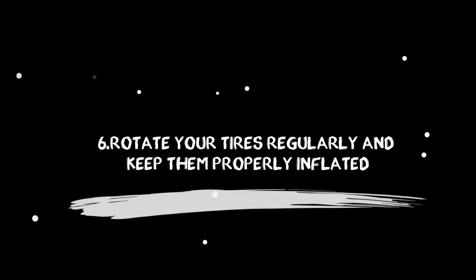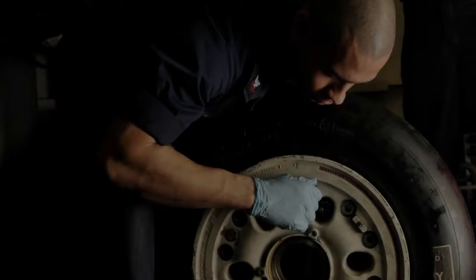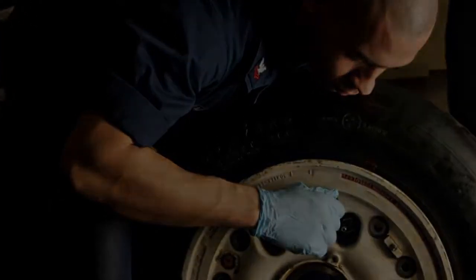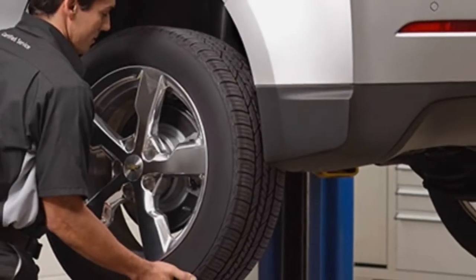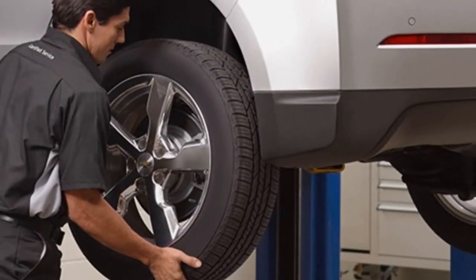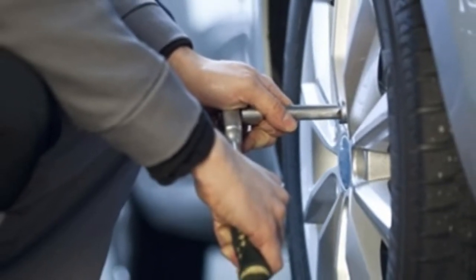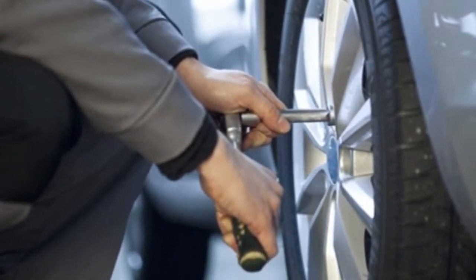6. Rotate your tires regularly and keep them properly inflated. Check tire pressure regularly as underinflated tires wear faster and cause poor gas mileage. Improper tire pressure increases wear of the 4WD system. Overinflated tires can cause damage to the steering and suspension components.